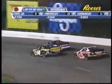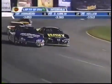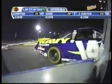Oh, there's that slide job. Almost making contact with the 2 car, but not quite. Great job by Stremme to stay off that 2 car. Look at him turn that car and drive up. Just can't get enough run.